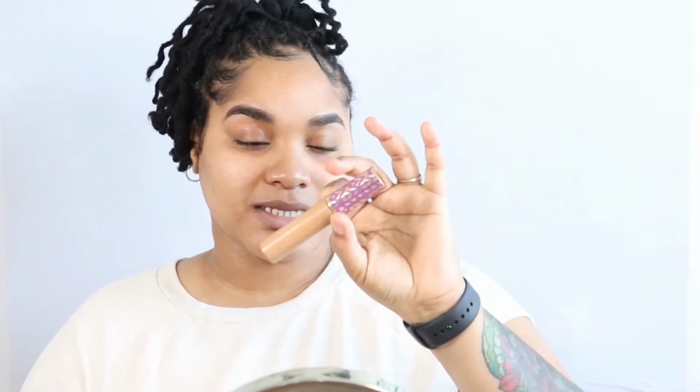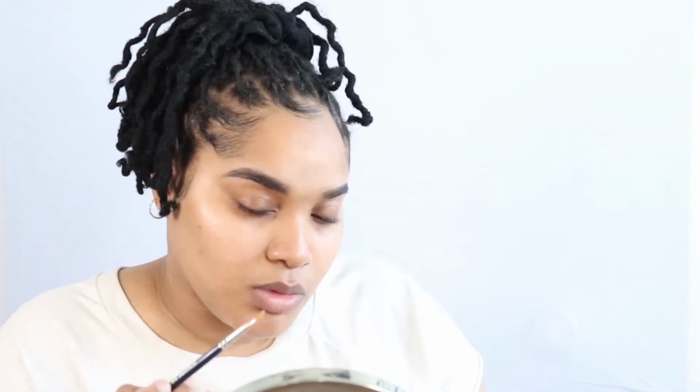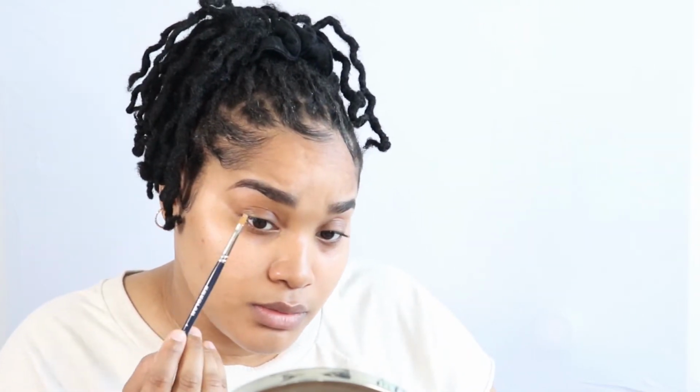Now I'm going with my Tarte Shape Tape, and this one pretty much matches my skin tone. I'm just gonna clean up my brows just to make it look almost perfect. Sometimes I don't clean my brows up. It depends on how I'm feeling, and today I wanna be super, so I wanna clean my brows up. But we'll see what happens, because I say that now, who knows how my makeup is gonna go.